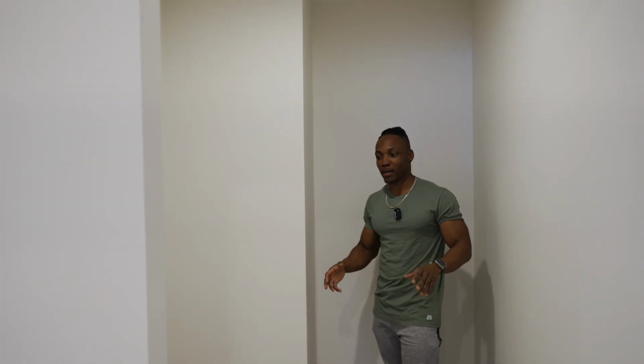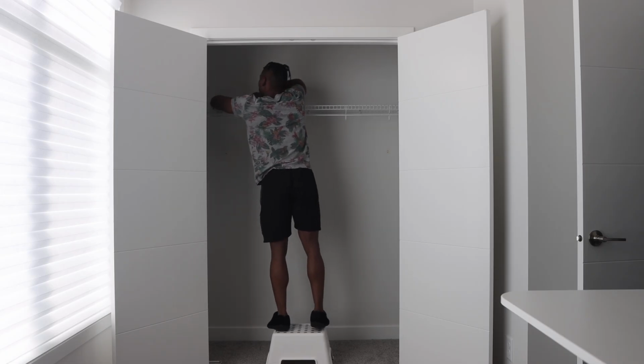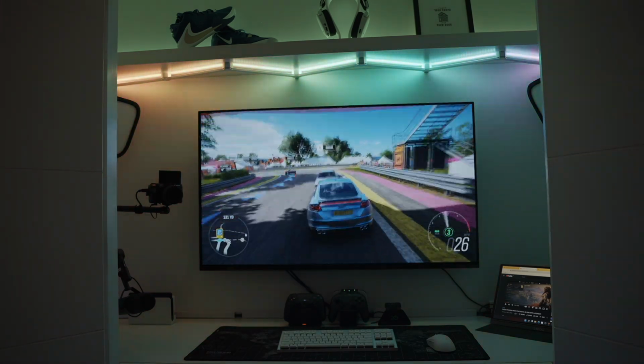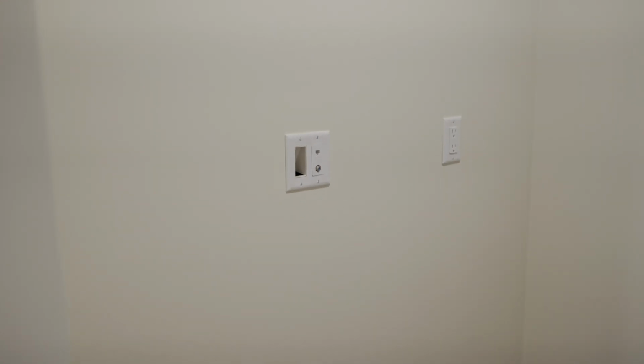This is going to be my new, I don't know, game room or my new closet. I don't know if you guys know about my closet gaming setup, the one that I built at my current place right now to help in really maximizing the space in my office. So now I've got a dedicated space for that. So it's going to be a gaming setup.